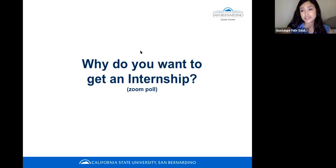Some responses could include to gain hands-on experience, to become better prepared, to learn new skills, to gain a realistic preview of the workplace, to make professional contacts, to explore a new organization, to explore a new industry, to earn money. Awesome. So it looks like we have a couple ties: to gain hands-on experience, to become better prepared for my field, and to make professional contacts.